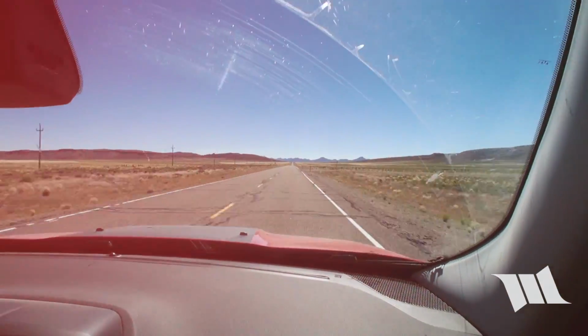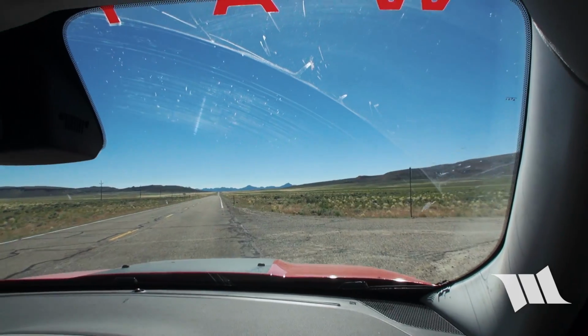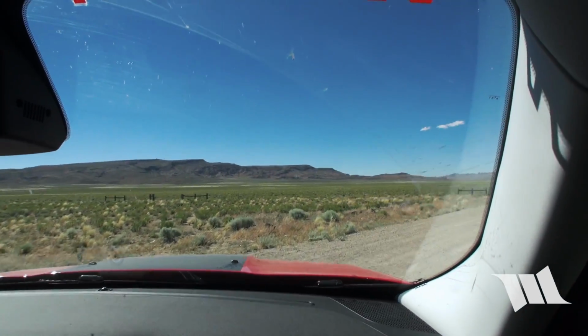Back on the highway, we headed west for just a bit, and then turned off onto dirt again and headed north to our second destination of the day.